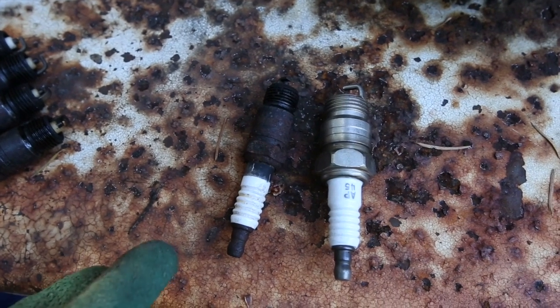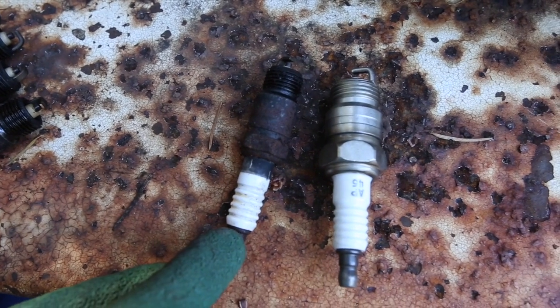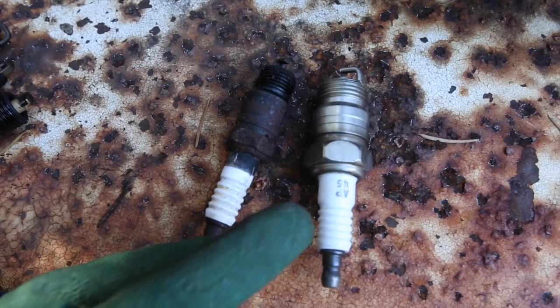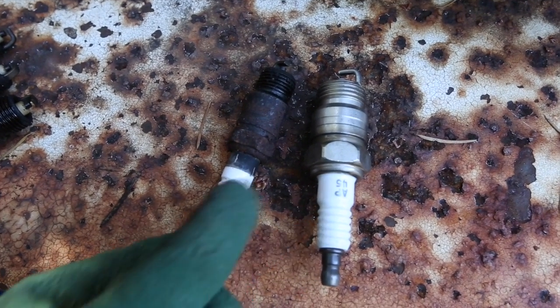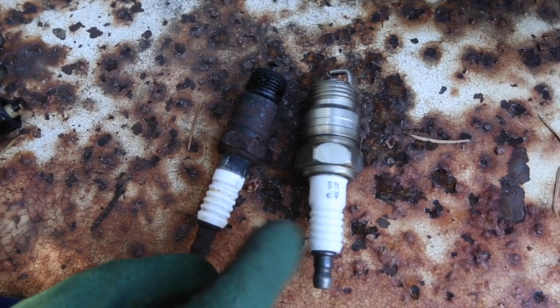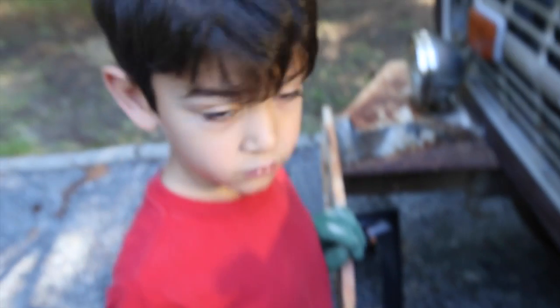Okay, Gavin's gonna point to the old spark plug we pulled out, and the new spark plug is significantly bigger, and that's not going to work. So I don't know how the parts store got that wrong, or I don't have the engine I think I have. So we're going to have to go back to the parts store, return the new spark plugs, and get the ones that fit. Isn't that fun, Gavin?